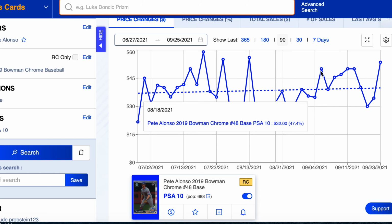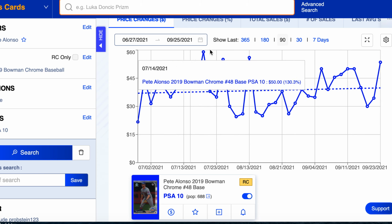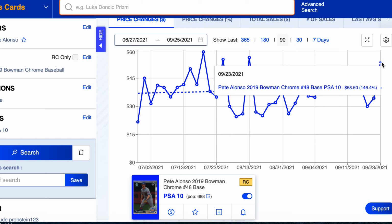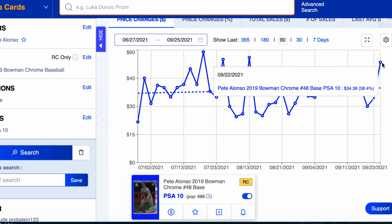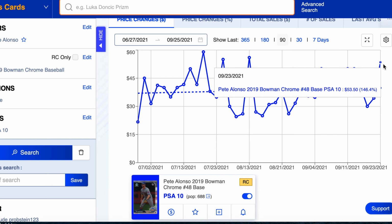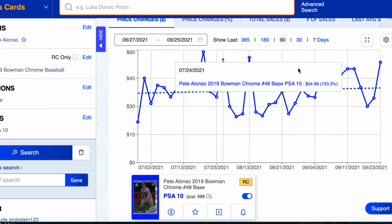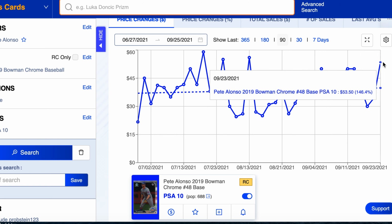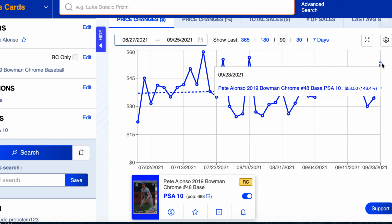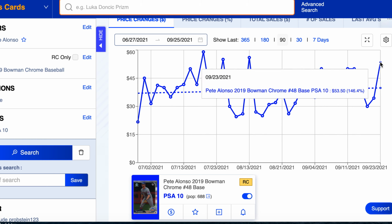It's been pretty up and down, and by the look of the history, it looks like we're near a top. Actually, the latest sale was 78. I don't know why it's showing 53 there. Nonetheless, we know we're near a top. It went up 78%, so up to 53. So we know we're near a top, right? So this is probably a good time to sell.